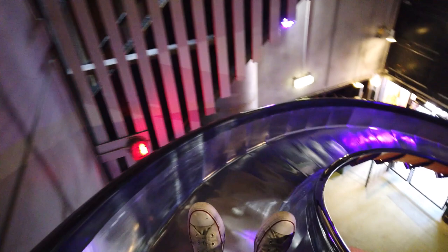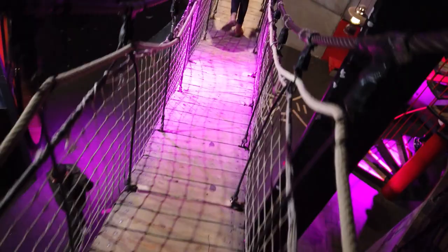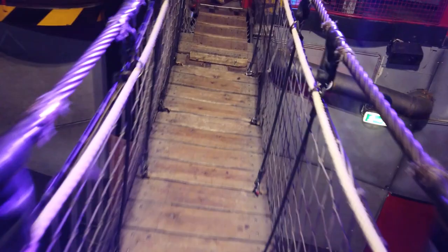So we've just found this little fun house. What the hell are we doing? Whoa. Slide cred. Whoa. That just looks dangerous. Great bridge. This place is ridiculous. Whoa. Claire. Whoa.